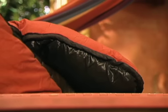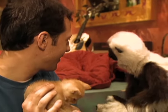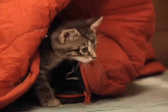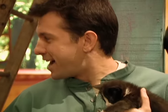Hey, guys, I can't believe my mind. That thing is moving. It's moving? I know I haven't washed my sleeping bag in a while, but this is ridiculous. Martin, if it's a sleeping bag, then why isn't it sleeping? Because the bag doesn't sleep, Zob. We sleep in the sleeping bag. Then who's sleeping in it? I don't know. A kitten! Kittens are very curious, like all baby creatures. Exactly. They're trying to learn about stuff, just like you, Zob.